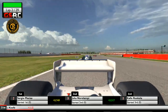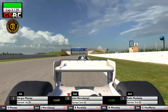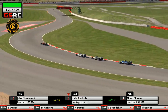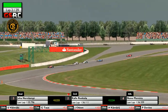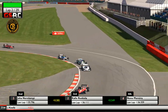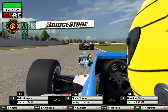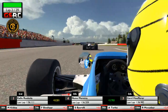And then behind them as well, don't count out Nuno Moreira. I love watching him go through Maggots and Becketts from a wide angle. It looks like just a big snake slithering through there. These cars have a lot of downforce with the ground effects on them, really allowing them to stick to the road. You can see just how closely they're staying to one another here for second, third, and fourth. They're dropping off a little bit on Macias, but keeping him within a second. Don't forget behind them as well, that's Gerd Hoffer trailing. Could maybe get involved in this if these three start battling.